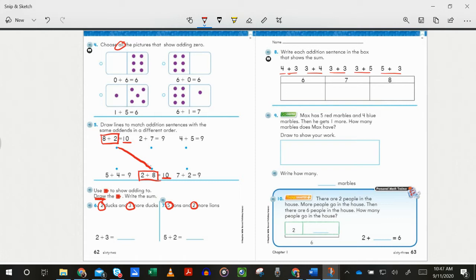So if I see 4 plus 3, I need to think, does 4 plus 3 make 6, 7, or 8? If it makes 6, then I'll write 4 plus 3 in this box. If it makes 7, I'll write 4 plus 3 in this box. And if it makes 8, I'll put 4 plus 3 in this box. You need to do the same thing with each set of addends.